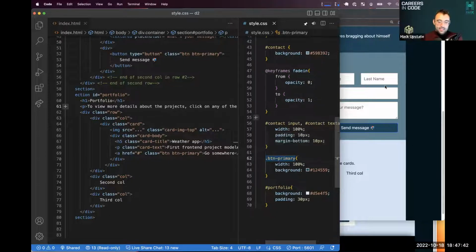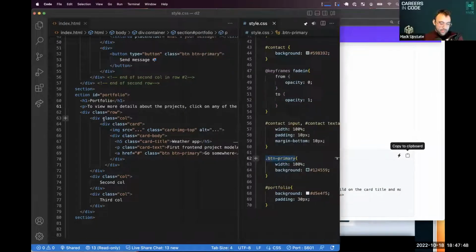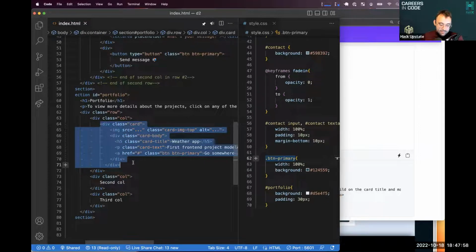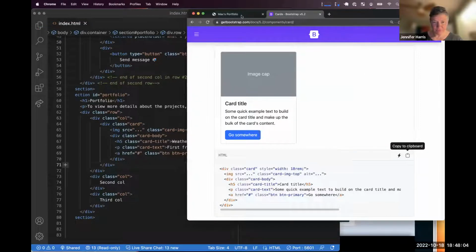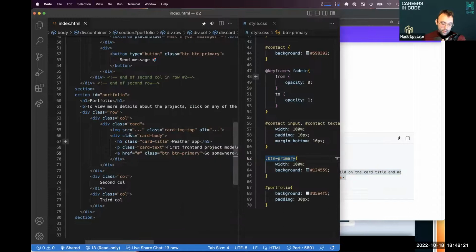So we copied and pasted the card from our Bootstrap. The first Bootstrap example, we copied this whole thing and pasted it. Instead of it saying first col, we took out first col. We made sure we were in that col div and we pasted in our entire div there. So it was the first card, and it was the whole thing. And then we took out the style width 18rem, because we wanted our width to be controlled by the column, not the card itself. And then we started going through, we left the image tag alone, but then we replaced everything in the H5 and the P tag with our own content.